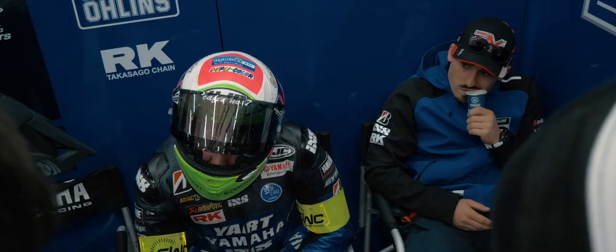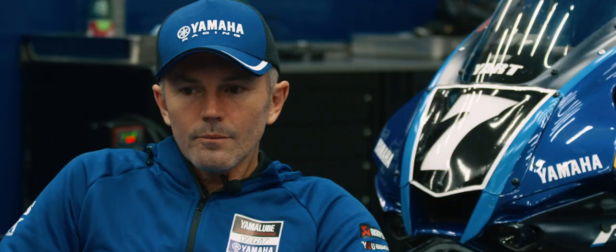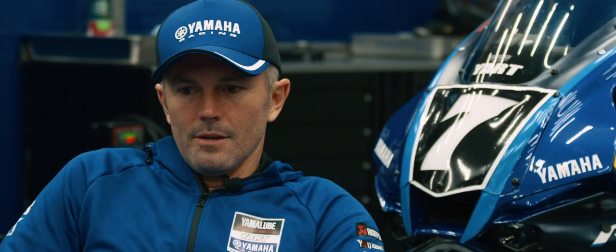So Marvin, after the crash yesterday in Q1, just wanted to feel how his body was, and there was no push from Marvin yesterday. So then we had the situation today. We had a used front tyre, quite a used front tyre. We had two used rear tyres, and a front tyre that we couldn't really use because it was the wrong compound.